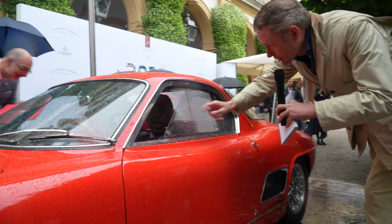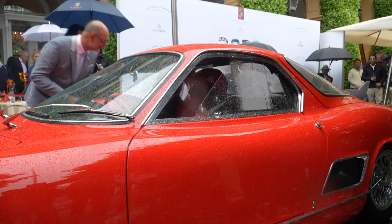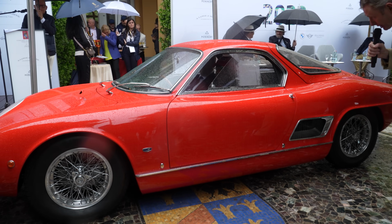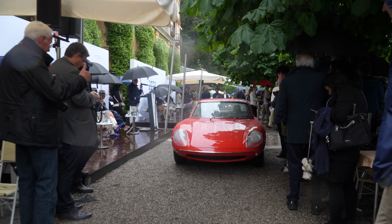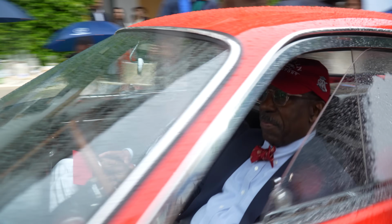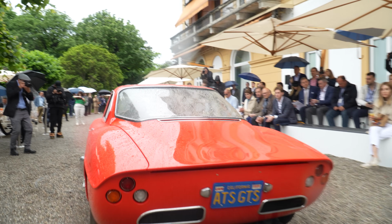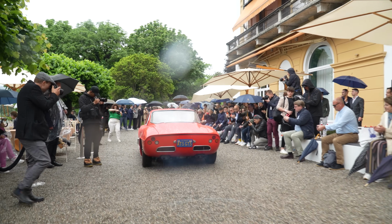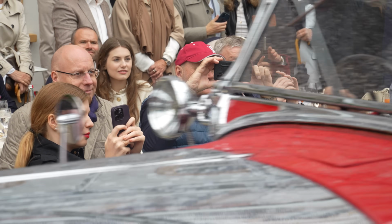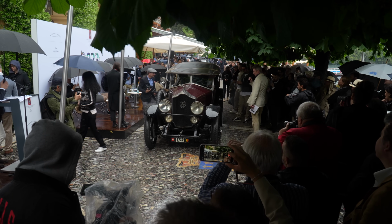Being on a lake in northern Italy, beneath the mountains, rain is always a possibility, and just in time for the Filata, first came a light drizzle, then a more steady rain. With cars of this importance and interest, the guests were more than happy to get a little wet to see and hear the cars.